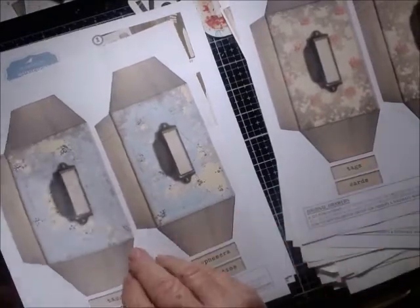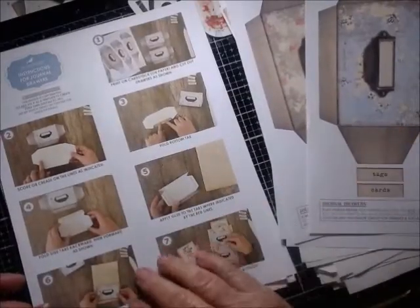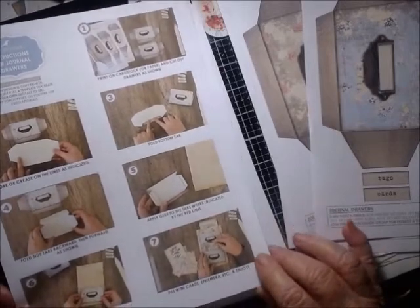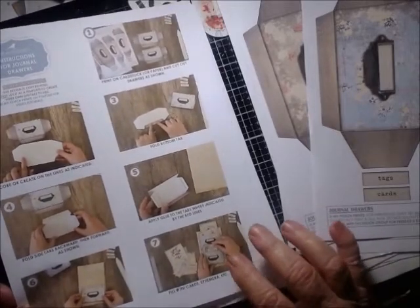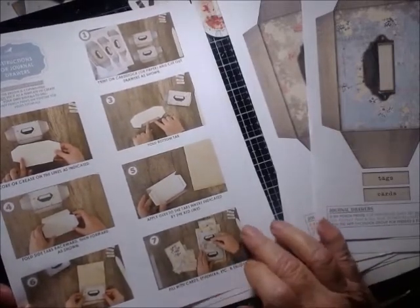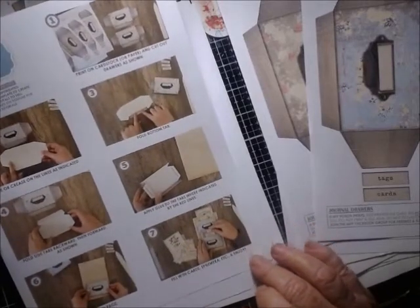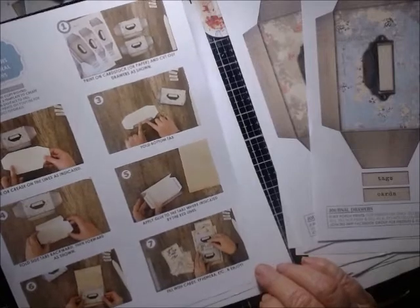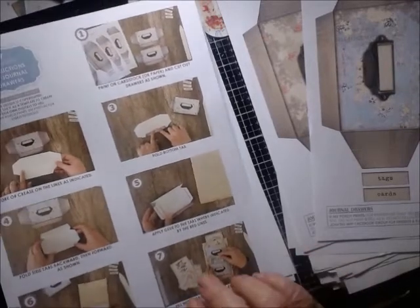And no, I'm not turning them over. Okay. And she always gives you instructions on how to put everything together. But this is the cutest project right here to make an ephemera holder. You fill the cards, ephemera, etc. It's just adorable.